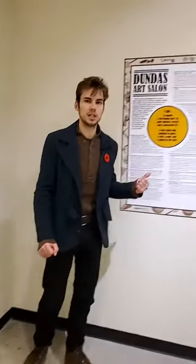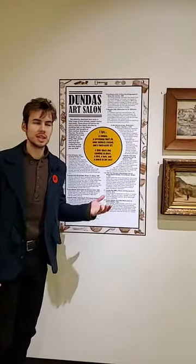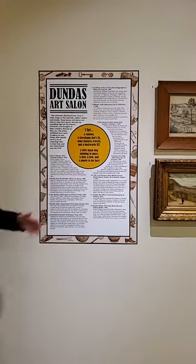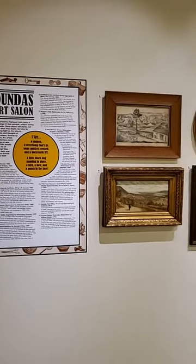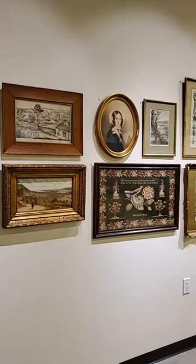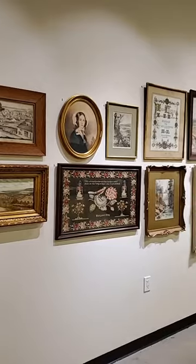So the next section here relates to art. And Dundas has a fascinating artistic history that goes back to the very beginning of the town. Obviously today there are institutions like the DVSA and Carnegie which really define the community, but the artistic tradition in Dundas is an incredibly old and rich one.